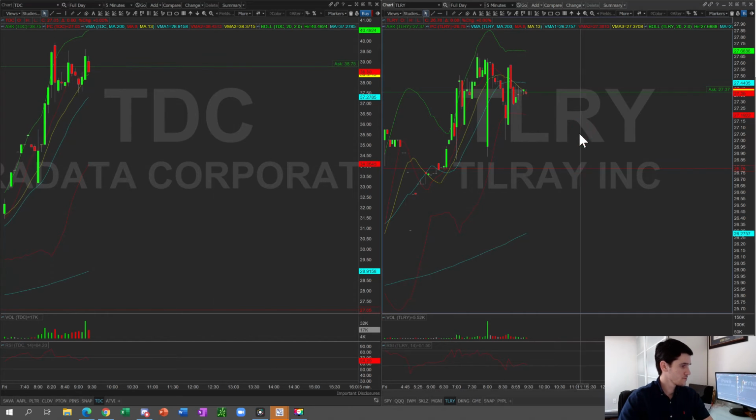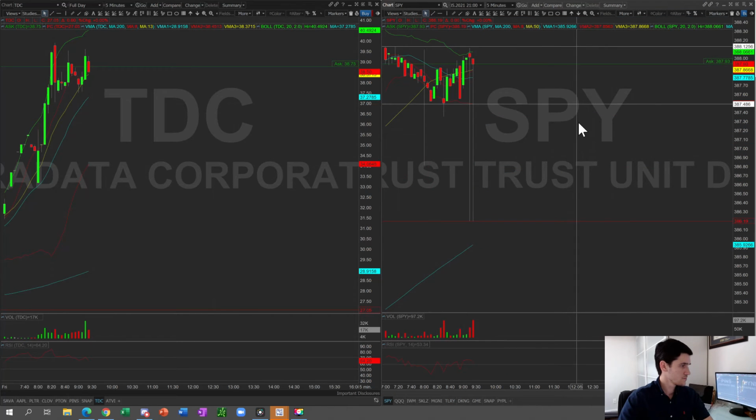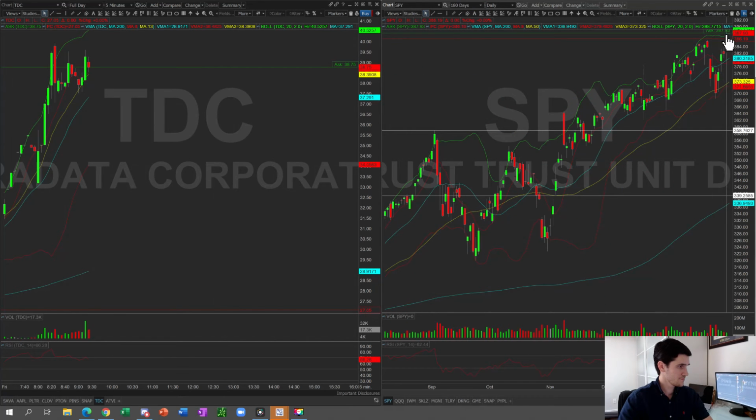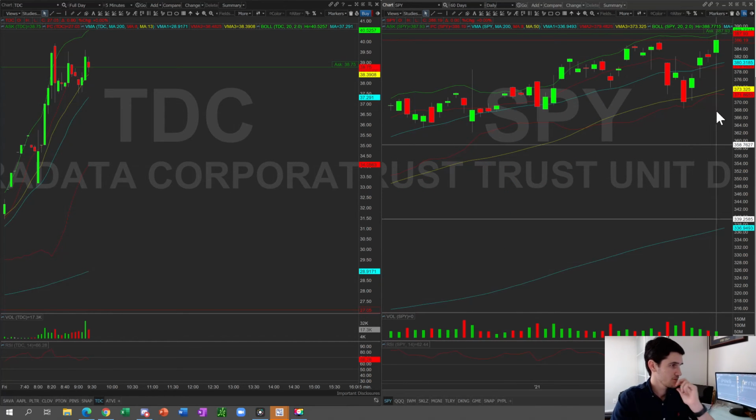Another name that I really, really like, the overall market, the S&P. We're gapping up into all-time highs yet again. And if you actually look on the daily chart, look at this. The SPY's pulled right down below its 20 MA, its 8 MA, bounced off the lower end of its Bollinger Band, and now we're right back up to its all-time highs. So what does that mean? This is a very strong bounce. This is a V-shaped bounce, right? Immediately down, immediately right back up. That is a very powerful reversal sign.